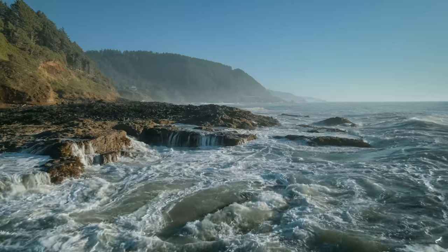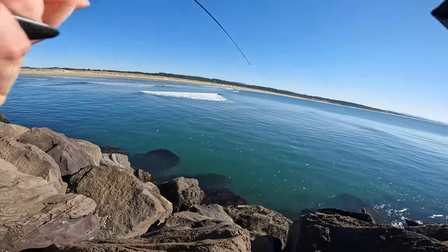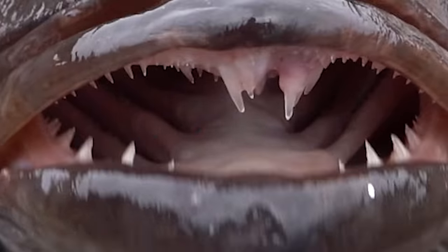Today, I'm super excited because we're gonna go take a look at one of my all-time favorite fish in the Pacific Northwest. Not only is this fish huge, it's also camouflaged, super aggressive, has giant teeth, and it'll eat just about anything it can fit into its mouth, and even things that it can't quite fit in its mouth. Today, we're looking for a monstrous fish.